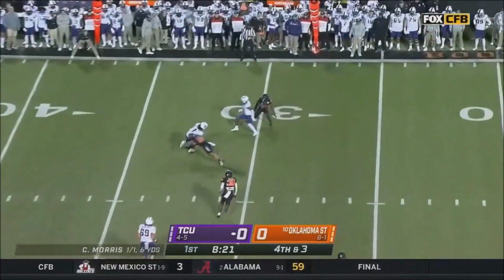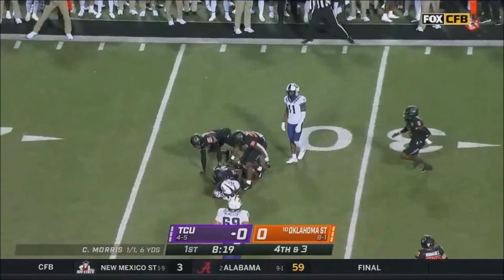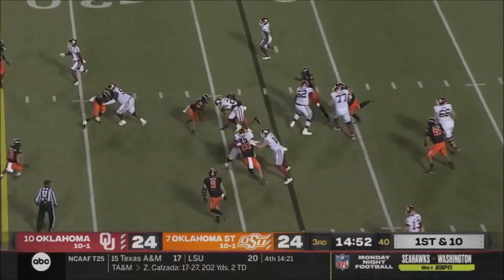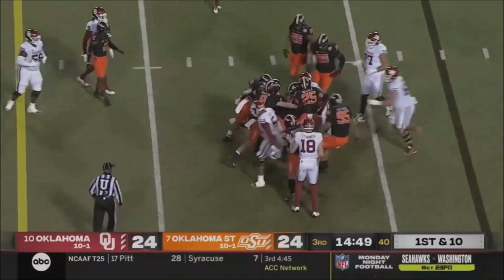Morris, shallow cross. That's Quentin Johnson. He won't get there. How about 3 touchdown passes for Caleb Williams in the first half? This is Brooks turning the corner. And he's getting into Holly.